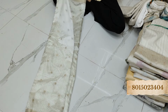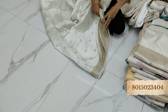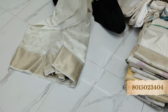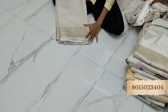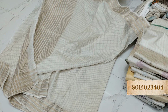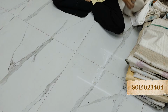There's small buttas all over the checked pattern saree. So this is the blouse piece. Beautiful. This is the pallu. Look at this. Beautiful. Checked pattern again with triple layer border. So while booking, please specify all this so that it will be convenient for us to send you the same piece. See, beautiful. Only one such saree is available.